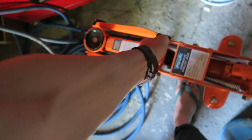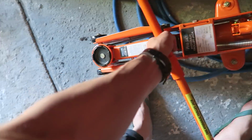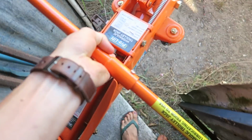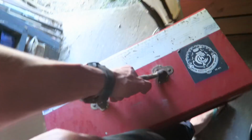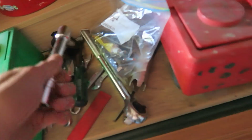I need that. Where's the end for that? All right, there it is. We need this one. Watch out, Sue. Move it. Also need the toolbox. I think we might need this one.